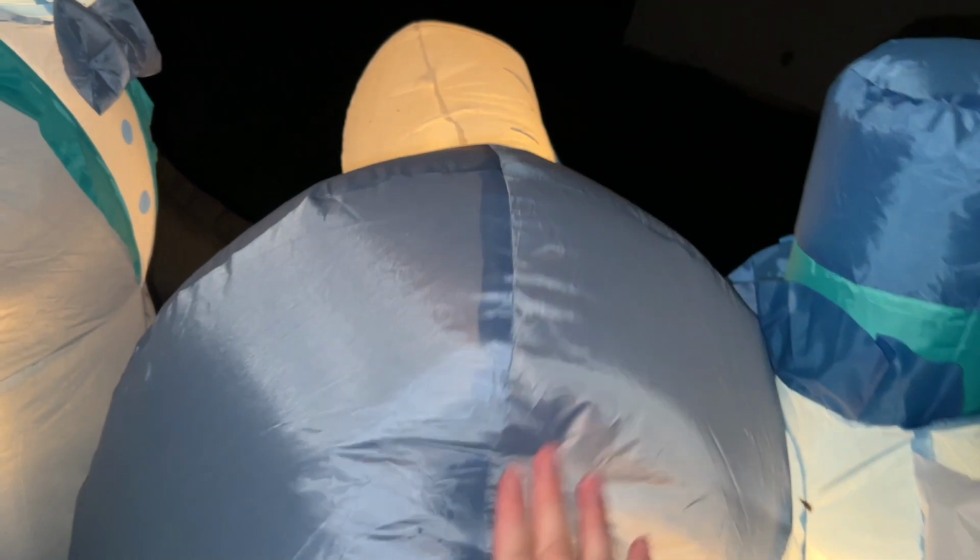And as you can see here, the motor on this particular inflatable is a YF80, which is what I expected. You can see it inflates fine. No complaints there.